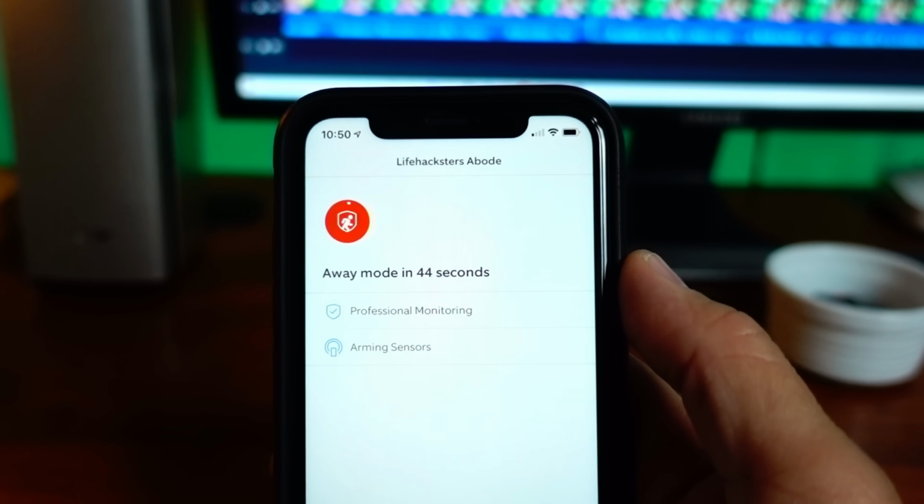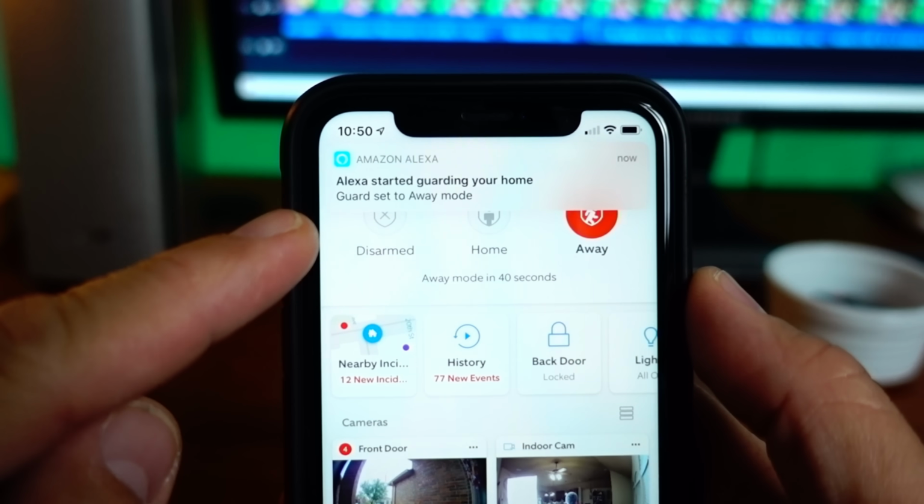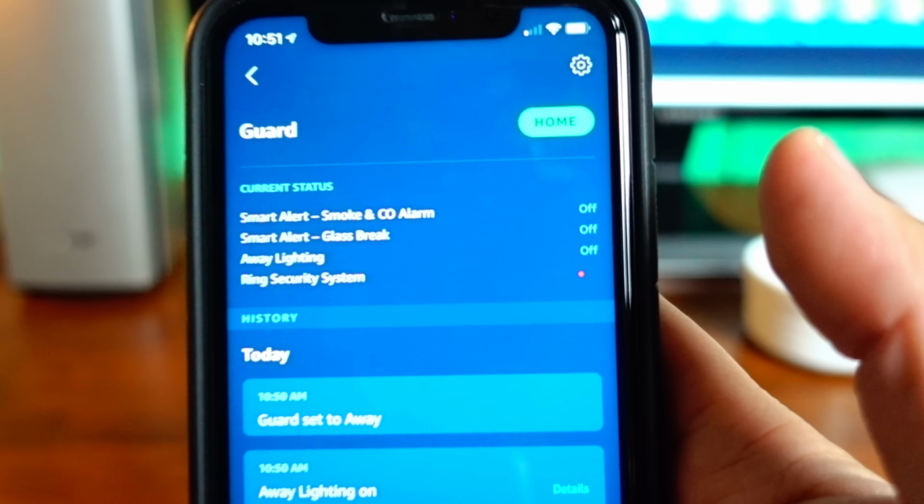integrated with the alarm. As to sensors, Ring has most of them except for a glass break sensor, and I'm not sure why they don't have it. But for now, I have the Alexa Guard integrated with the alarm, and it turns on when the alarm is armed. It will listen for glass breakage and also smoke and carbon monoxide alarms.